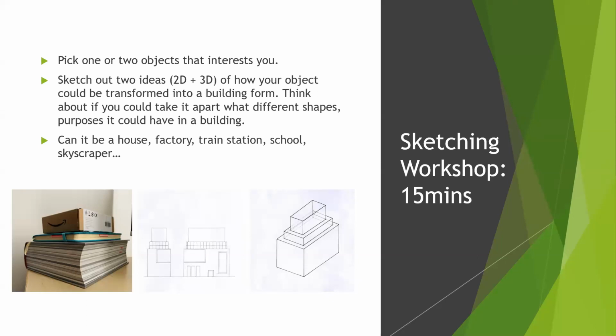So can you say that again, and I can pop that in the chat so people can have a look at? Is it parametrics? Yes, parametric architecture or computational design. Brilliant.